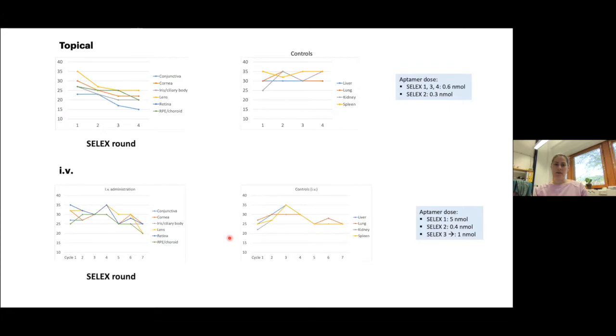And this is what we have actually seen. This is the topical administration and this is intravenous administration. On this side, we have the ocular tissues, and on the other side, we have some control tissues, which are non-ocular tissues. You can see that after round 1, 2, 3, and 4, the number of PCR cycles required to detect the aptamers from ocular tissues is decreasing, while it generally stays quite constant for these non-ocular tissues. In this way, we could follow how this enrichment was happening even before sequencing the samples.